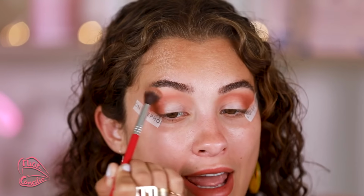Also, a little pro tip, if you feel like your eyeshadow is getting a little bit crazy or has a harsh edge, you just go right on in with a brush that doesn't have any product on it, and you can soften out all of the edges as much as you like. This is my secret to getting a beautiful flawless blend.